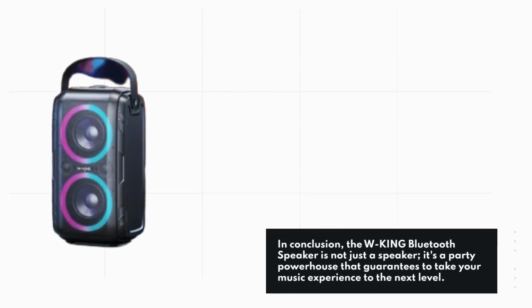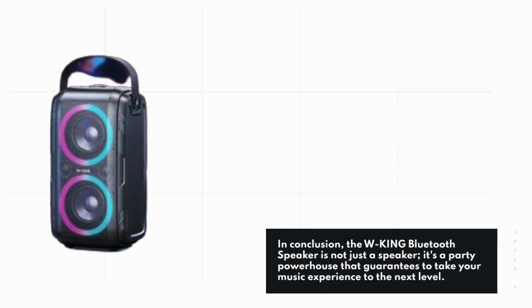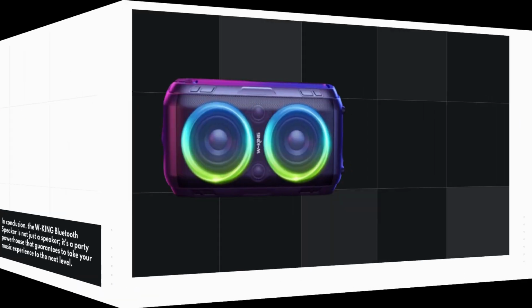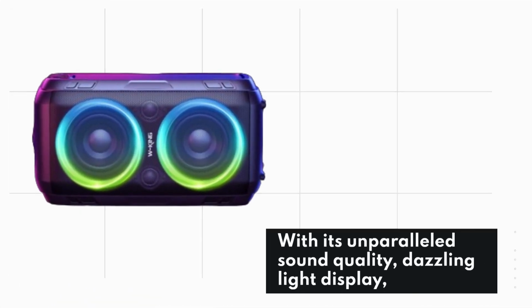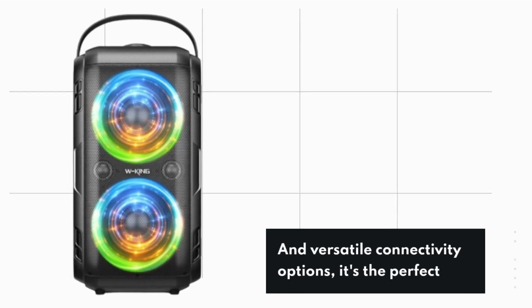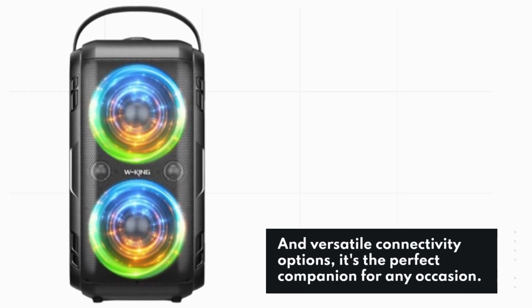In conclusion, the W-King Bluetooth speaker is not just a speaker. It's a party powerhouse that guarantees to take your music experience to the next level. With its unparalleled sound quality, dazzling light display, and versatile connectivity options, it's the perfect companion for any occasion.